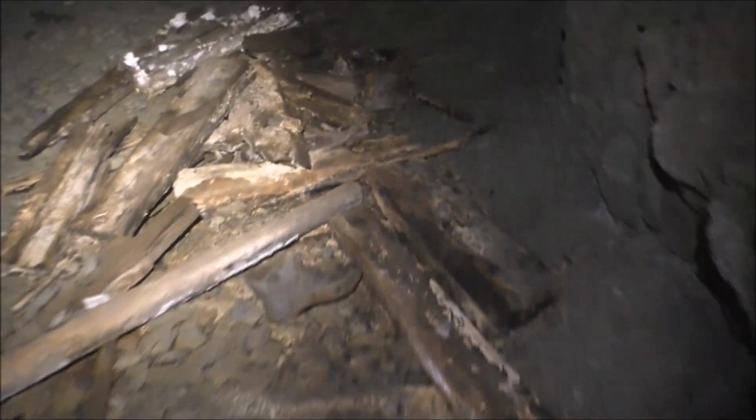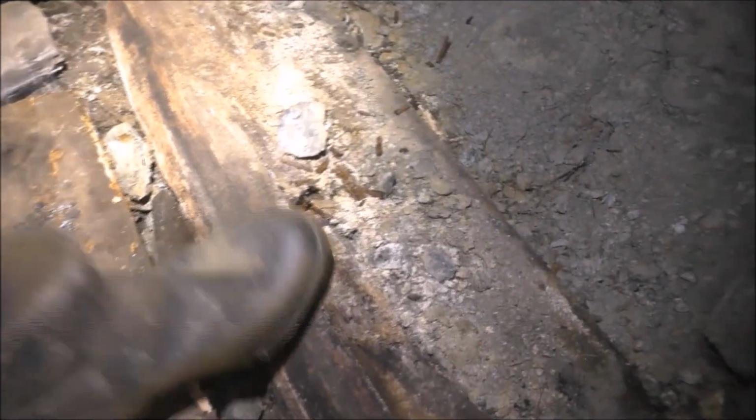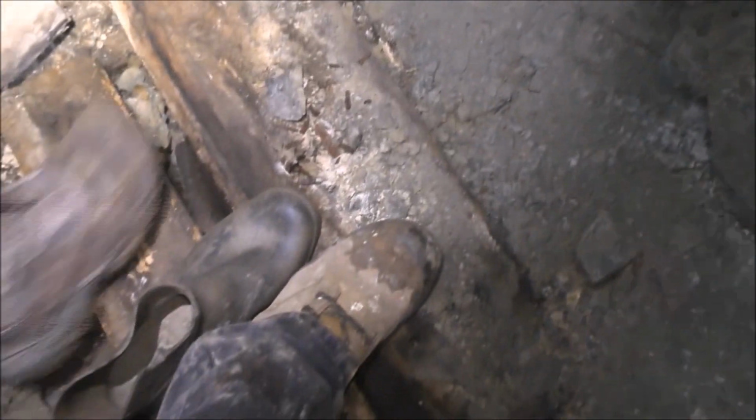Oh, there's an old miner's boot. Didn't have a very big foot, hey? Look at that. I didn't even notice that. Oh, it's leather too, eh? Yeah, a fair bit smaller than me. Must have been a small miner working in here. Well, that's just size 9. No, size 10. Yeah. I'm size 11 these two, so.